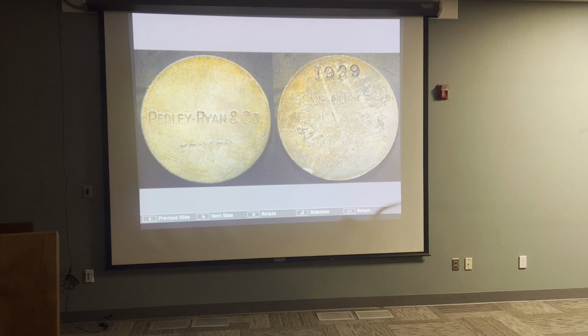But again, this is one where they punched it once, and see Pedley Ryan is strong at the top and weak at the bottom, so the word Denver didn't show up. So then they come to punch it again to get the word Denver on there, but they didn't want to punch Pedley Ryan twice, so they tilted it the other way to get Denver on there, and so then the baselines are not parallel on it because of that.